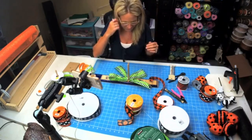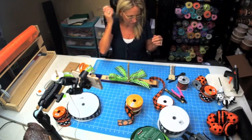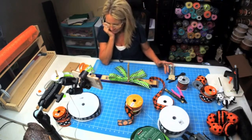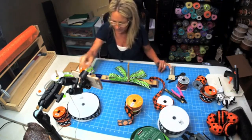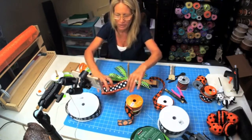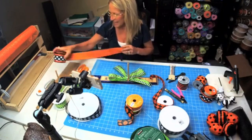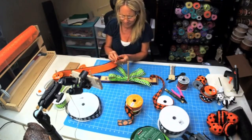Oh, I'm delirious. Do I want to do 2? I don't know if I want 2 2.5s because I kind of like the, yeah, I am going to. I'm going to use this too. I'm going to do 2. I can't help it. I love all the ribbon.